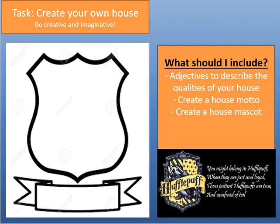So if I was going to do this, on my shield would definitely be a pile of books, because if you're going to be in my house, you would have to be reading or chatting about reading. And I would probably have pizza in there as well, because you have to be a fan of pizza if you're going to be in my house. I'm a big fan of pizza.